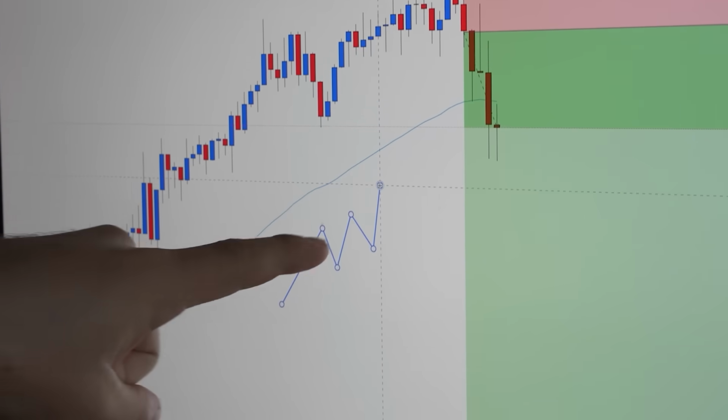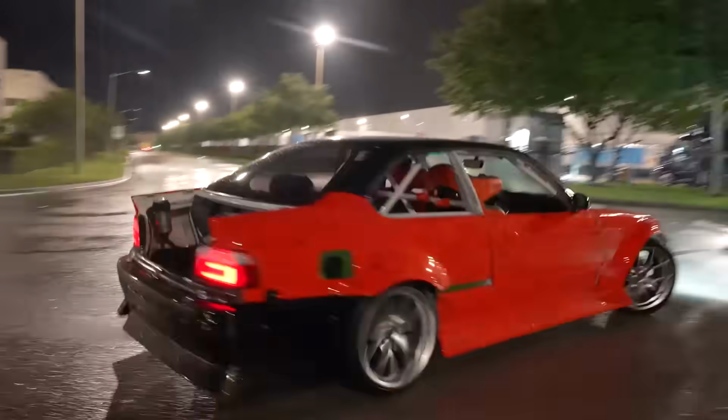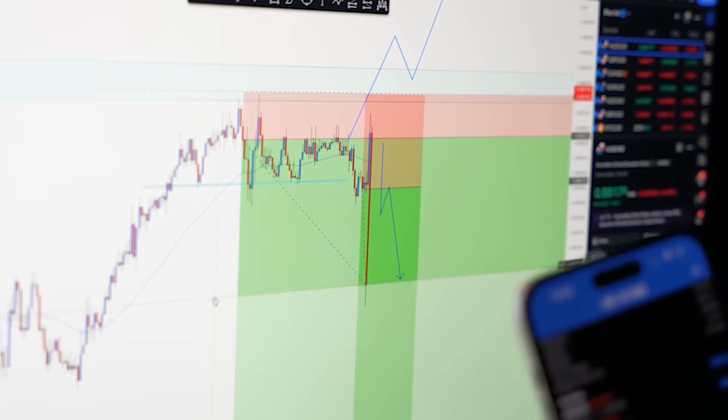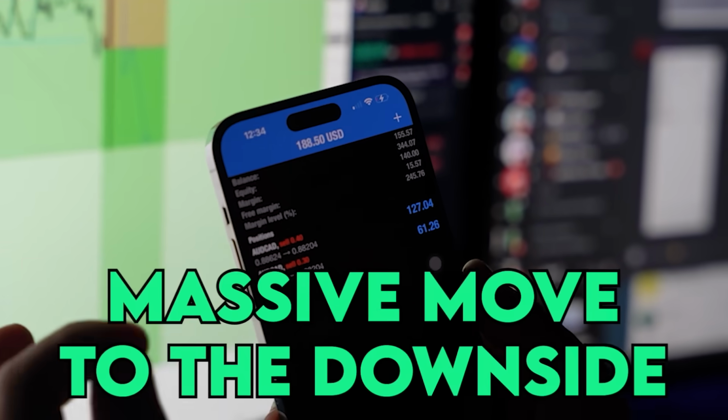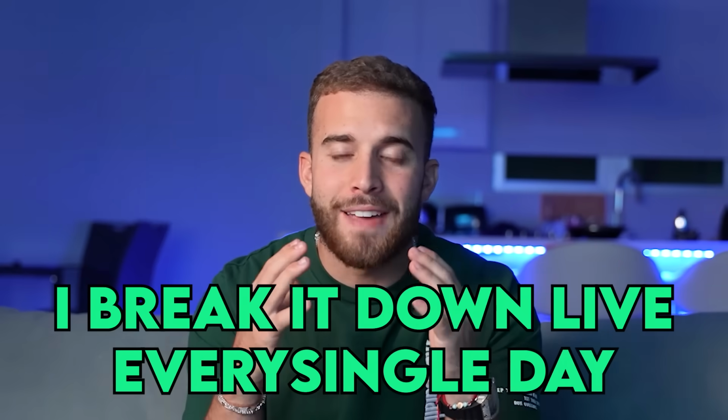We started off the week with AUD CAD. I was anticipating the rejection from the Head and Shoulders, as well as I was out there drifting, where the drift car ended up breaking down, where I anticipated the retest of the neckline of the Head and Shoulders, and then we had a massive move to the downside as soon as I explained it. I'm talking about minutes after. Everybody on Instagram, Telegram, Discord, everybody caught this trade because I break it down live every single day.